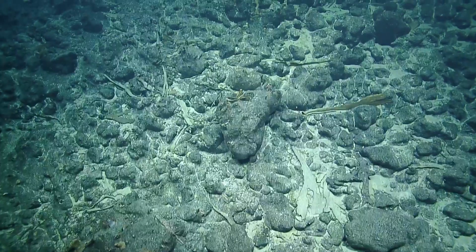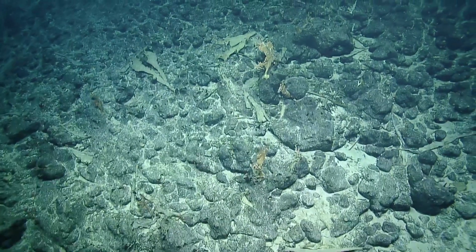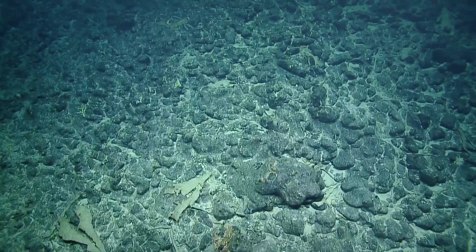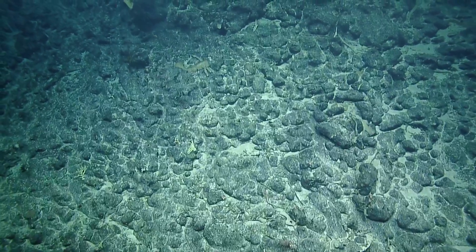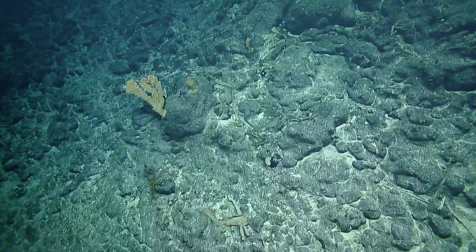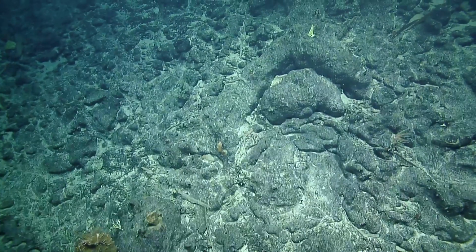We are exploring the seafloor of the National Marine Sanctuary of American Samoa. And we are still at Swains Island, right? Yes, yes. How deep are we now? 1,400 meters. Cool. Wow, look at that sponge. Yeah, you can see that. It comes in waves, though.